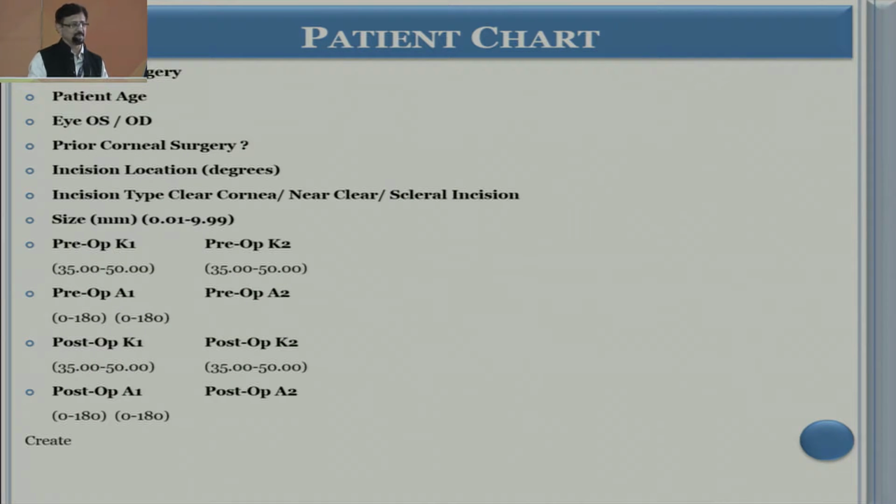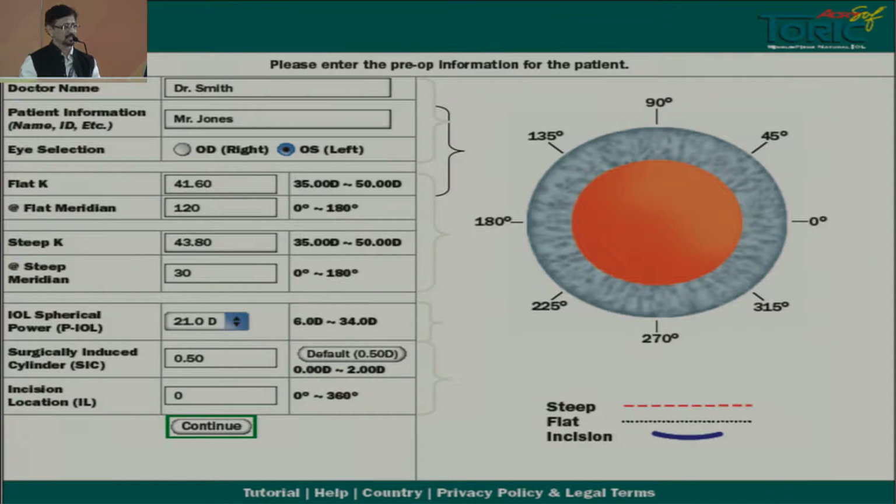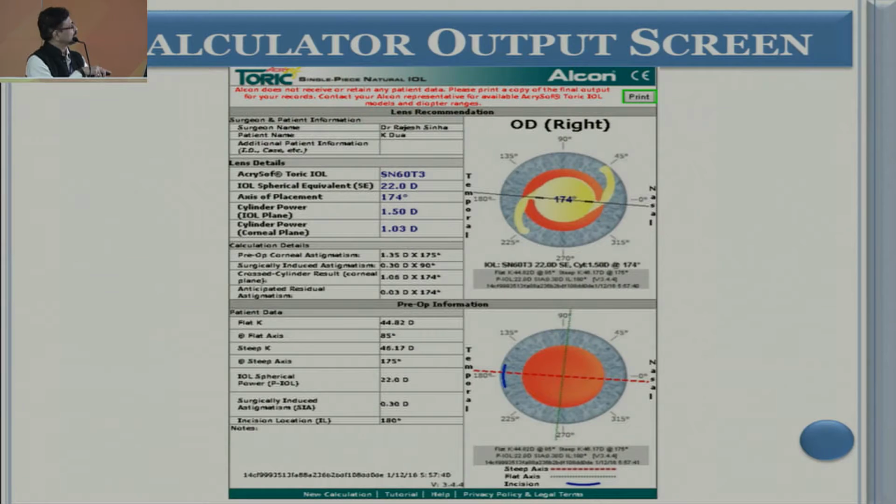If you do 100 patients, you will have a reasonable estimation of SIA. If you do 1,000 patients, you will have an even more accurate SIA of your own surgery. That again depends on the size of the blade that you are using. So if you are using 2.2, based on that you can calculate SIA. Everything has to be done based on the same instruments. The keratometry and all these measurements have to be done on the same instrument so that you don't have any variation. So this is how you do it.